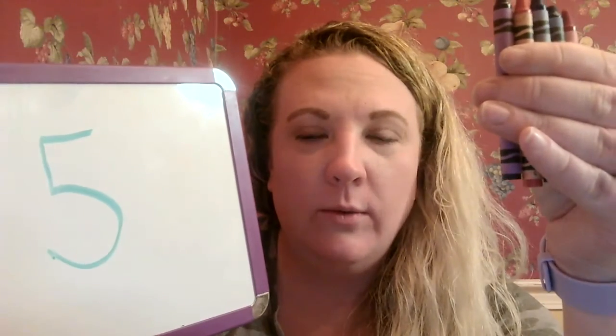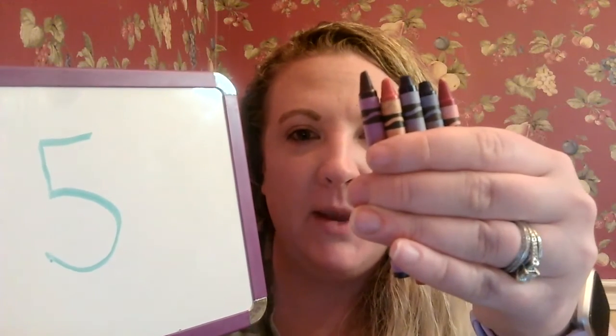So I picked 1, 2, 3, 4, 5, 5 crayons. Can you see my 5 crayons? So I picked a number, I wrote it down, and then I found that many things. So you can pick your own number at home and do that for math today.